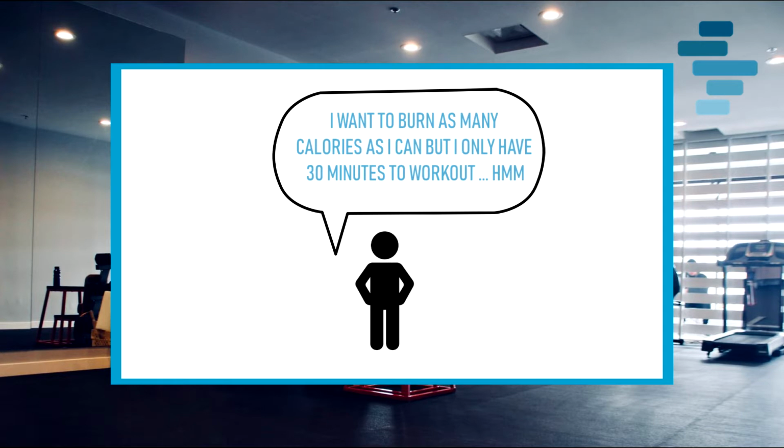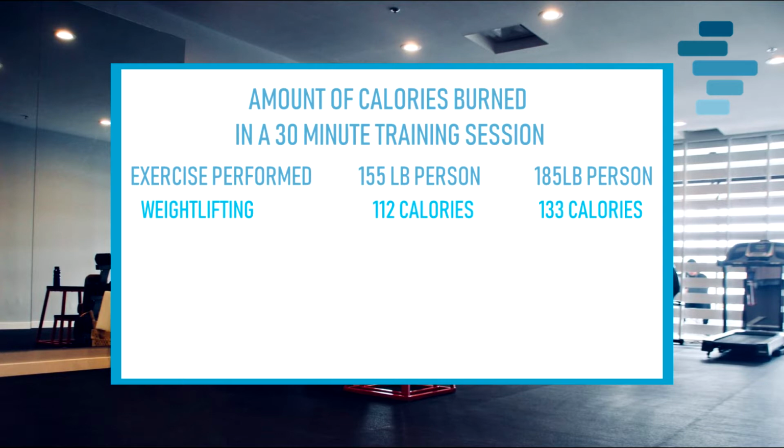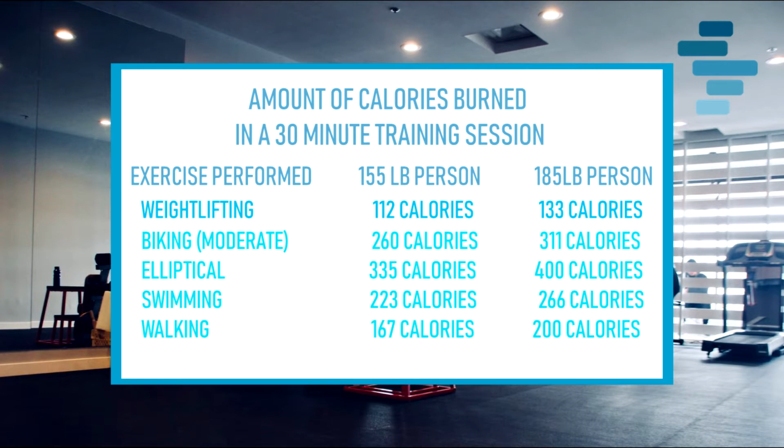Say you only have 30 minutes and your goal is to lose as much fat or burn as many calories as possible. In that 30 minutes, you could A, do a decent amount of high repetition weightlifting and burn around 112 calories if you're 155 pounds, or 133 calories if you're 185, or B, do any actual cardiovascular exercise and burn around twice as much, if not more. Biking at a moderate pace, you'd lose 260 or 311 calories as opposed to the 112 and 133 I mentioned before, and on the elliptical, you'd lose almost 4 times as much. Even walking, you'd lose 167 or 200 calories depending on your weight.